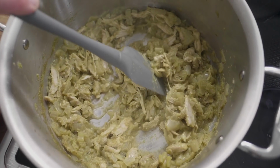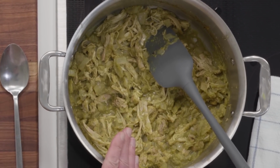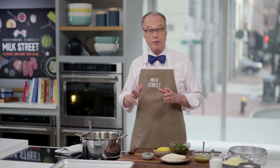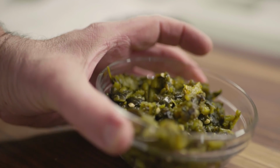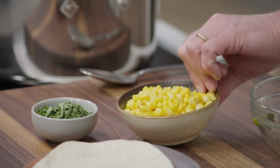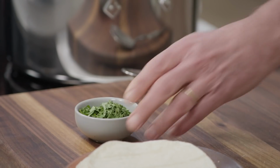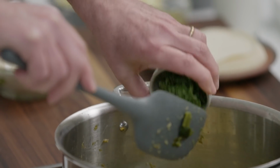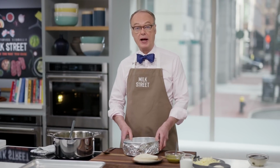Obviously, the chicken's cooked. It's been shredded. We should have about 3.5 cups. If you have more than that, you can cook it down another couple of minutes to get it a little bit thicker. So now we're gonna add the balance of the ingredients to the basic sauce here: the poblanos that we skinned and chopped, a cup of corn, fresh is better than frozen, but if it's frozen, please defrost it first, and then 1/4 cup of cilantro at the end. And we're good. So now we're gonna build the Pastel Azteca.